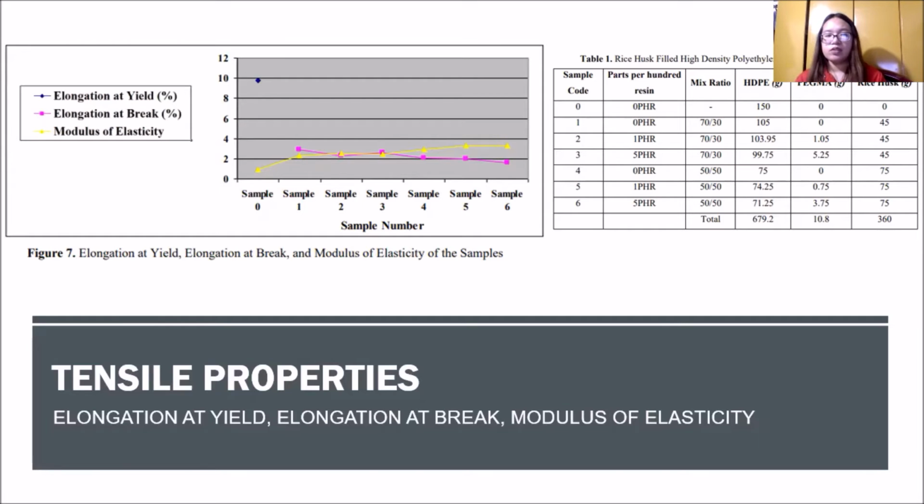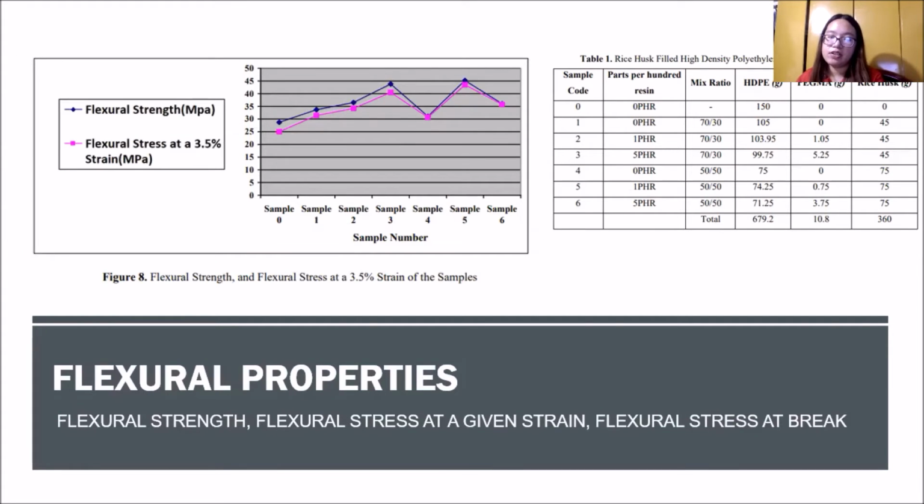And in fact, modulus is generally dependent on the filler content in composites rather than the compatibilizer. Thus, there is only a minimal increase in the flexural modulus upon the addition of the compatibilizer. Next would be the flexural properties, specifically the flexural strength, flexural stress at a given strain, and flexural stress at break.